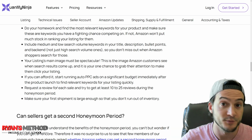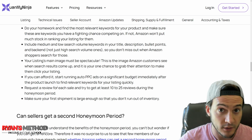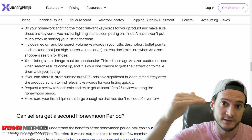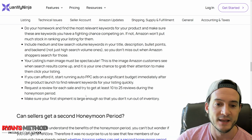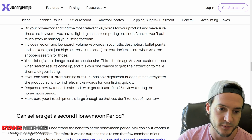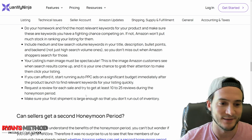And you can control how much money you really invest into ranking on each specific term. The higher you convert, the more money you want to spend on building your rank. Request a review for each sale and try to get at least 10 to 25 reviews during the honeymoon period. There's a way of requesting reviews, by the way, without triggering Amazon getting mad at you.